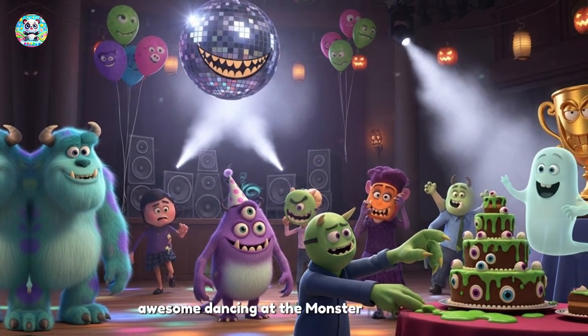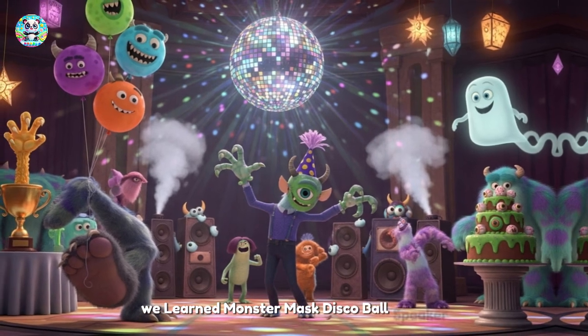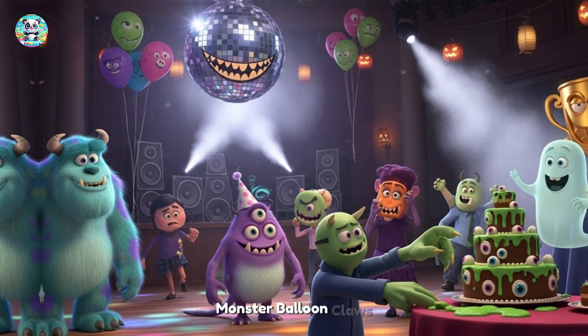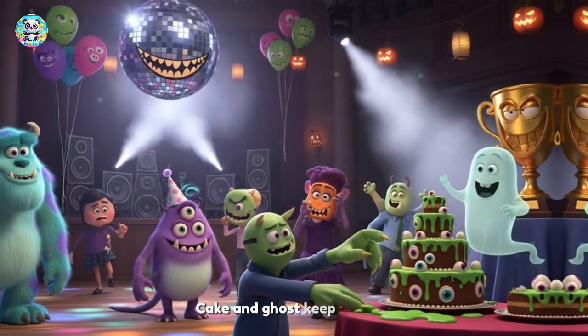At the monster dance party, we learned monster mask, disco ball, speaker, party hat, fog machine, monster balloon, claws, lantern, trophy, monster feet, cake, and ghost. Keep dancing.